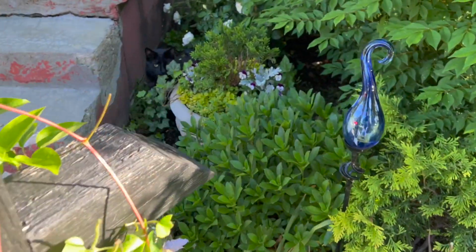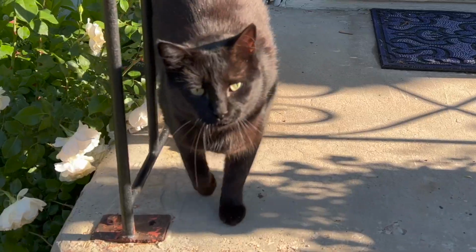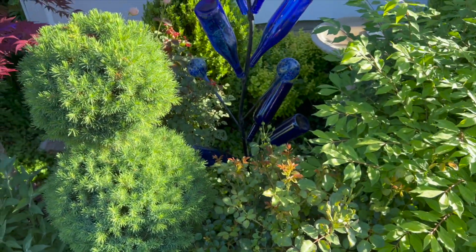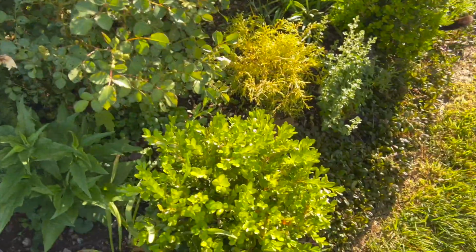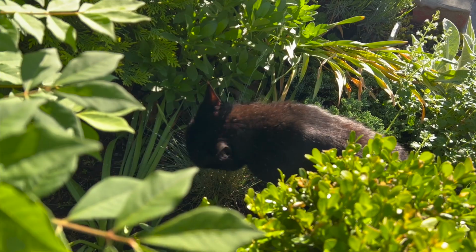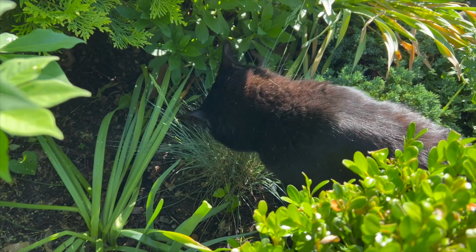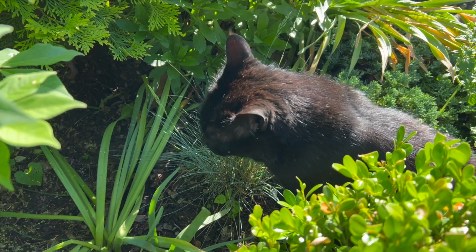Look, there's Kitty. What are you doing in there? You gonna say hi? Hi. There's my beautiful bottle tree. I love bottle trees in the garden. Kitty's eating my blue fescue grass. Kitty, you have your own grass. Why are you not eating that? This is why my blue fescue grass cannot grow.